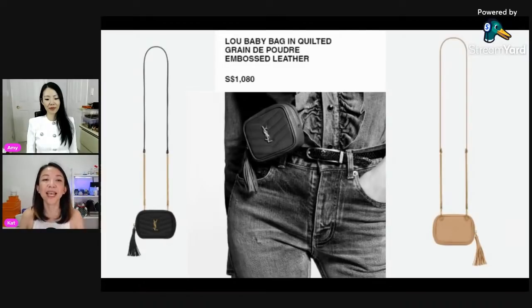So this is a shrunken version of the very popular camera bag style that they have. This is so cute. I have actually seen a few reviews or unboxings of this bag, and I think when people bought this, they thought it was a little bit bigger, but to their surprise, when they received it, it's like this small, and they're all shocked. But when I saw it, I was like, that is so cute. It's about like a little box shape.